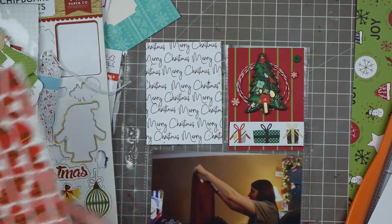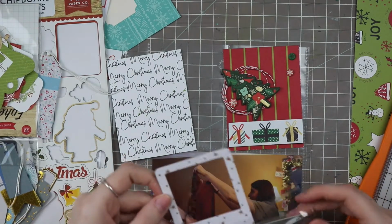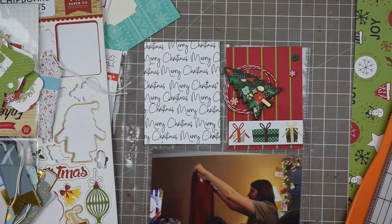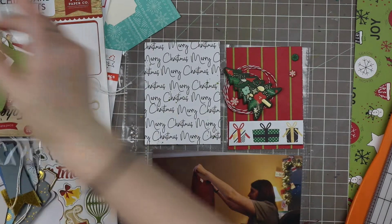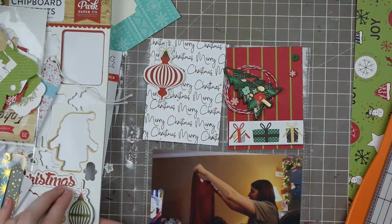So nothing too crazy on these layouts, mostly just photos and embellishments, and I do journaling throughout the album sporadically, not on every page. So that's a little bit different than most people do. A lot of people do journaling on every page, but with this sort of album I don't find it necessary unless I know I have a story attached.